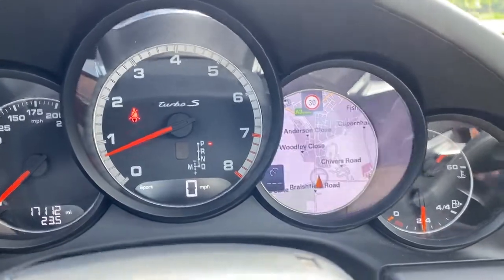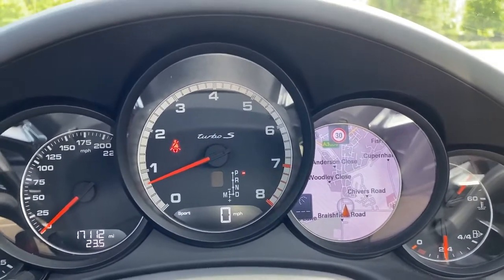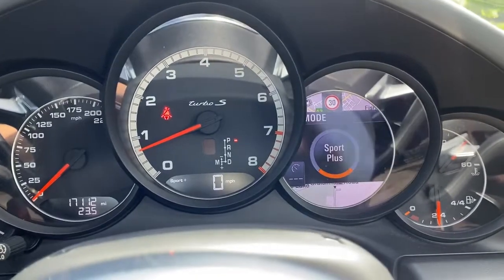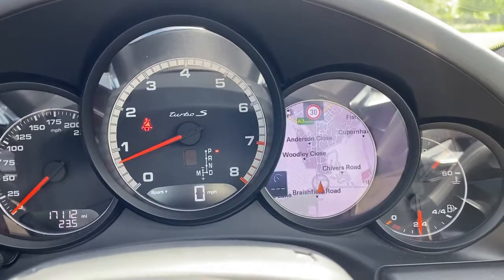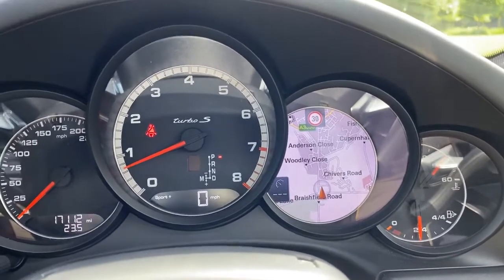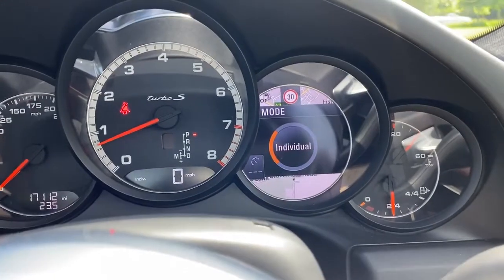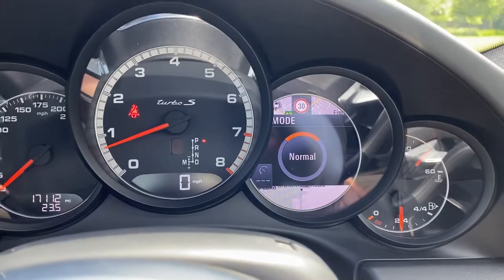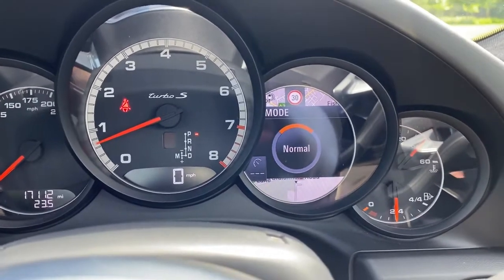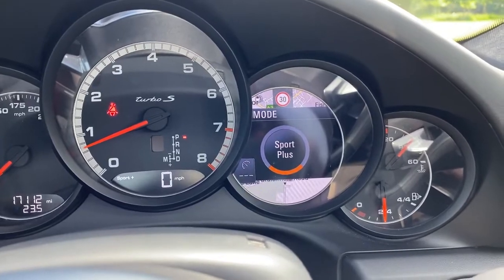So that makes the input on the accelerator pedal more sensitive. It makes it rev harder between each gear. It holds gears for longer. If you go into Sport Plus, it's a further stage of readiness. So you'll find that the revs are kept up high, ready for the next burst of speed. And then you can have Individual, so you can actually tune it and set which mode you like. I'm going to leave it on Normal at the moment, but when you put it on Sport and Sport Plus, it also opens the exhaust baffles.